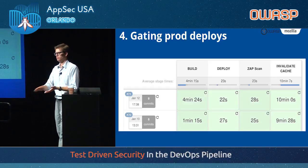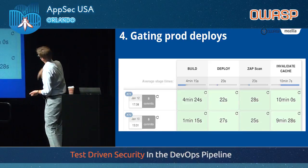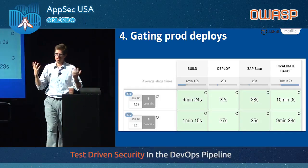So we're still in the staging environment. We're nowhere close to production here. And then once our ZAP scan is done, maybe we're doing other things. In this particular example, they wanted to invalidate the cache. Okay.